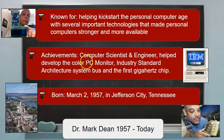Developing the Color PC monitor, industry standard architecture system bus, which allowed the different peripherals in a computer to communicate with each other. A peripheral of a computer, you should know, is a monitor or a mouse or a keyboard or printer or scanner or disk drive. All of those are peripherals for computers. And then the first gigahertz chip, which was able to do 1 billion calculations per second.